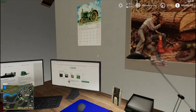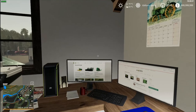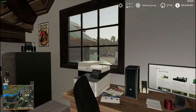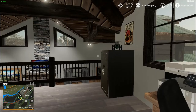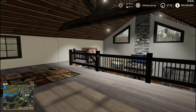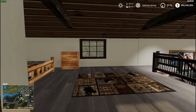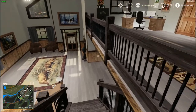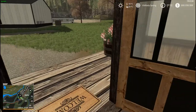Good morning. So we're back at Georgetown, but we're not farming in this series. In this series we have some caravans. We actually bought a property the other day and turned it into an RV center. So let's go down and open up the office and have a look around.